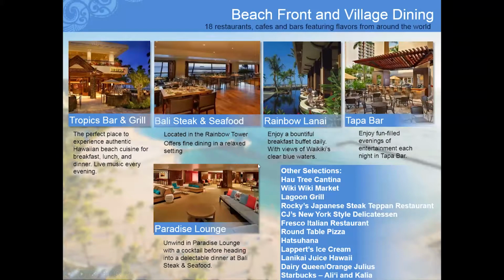So this next slide here is our restaurants. We offer an array. We have up to 18 restaurants, bars, and lounges located throughout the property. So after all that fun and sun, there are lots of options for you to choose from. Anywhere from casual dining to grab and go, to your oceanfront dining experience at the Bali Steak and Seafood. We have a lot of variety. If you want Japanese, we have Hatsutana. And then we also have Italian restaurants as well, including Dairy Queen and also 2 Starbucks on property. So lots to choose from.